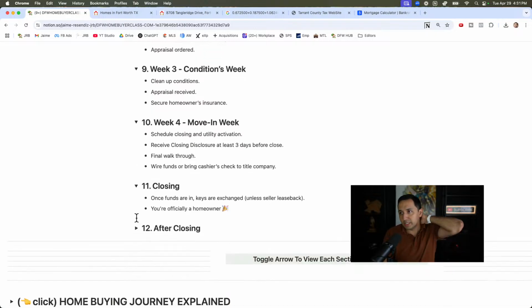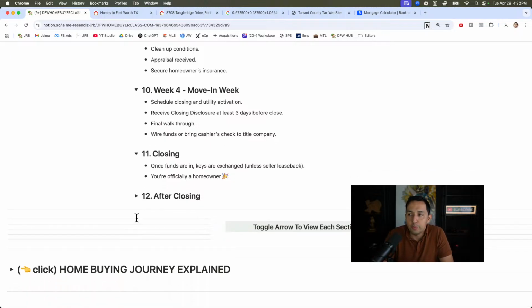All right, so once funds are in, keys are exchanged, and unless there's a seller leaseback, where the seller becomes your tenant, once the funds are in, then you're going to be getting your keys, and you're officially a homeowner. So congratulations. Now I know this sounds like a huge journey, and in some ways it is, but it doesn't need to be stressful. It doesn't need to be burdensome. You need to be working with somebody that can actually help you through the entire journey.